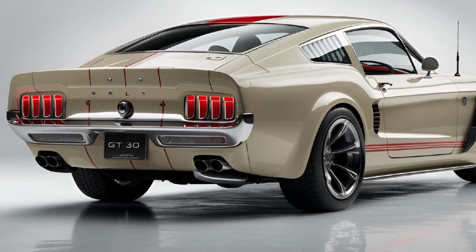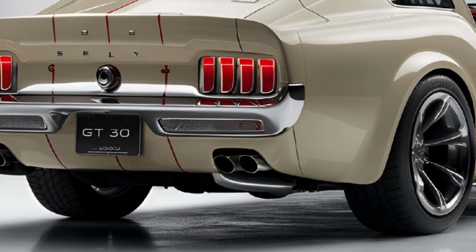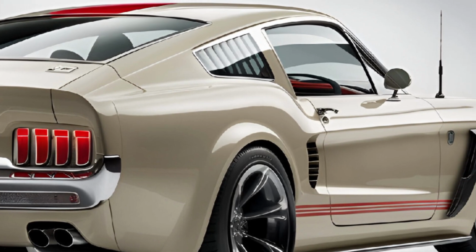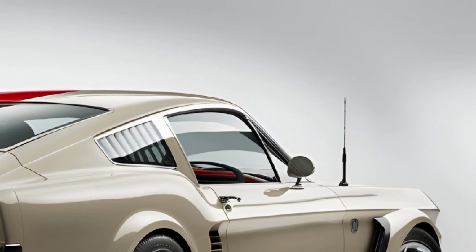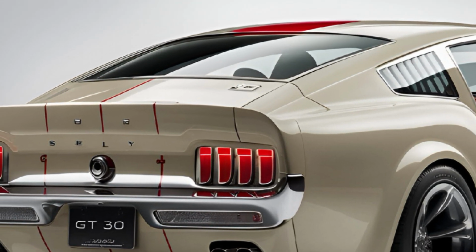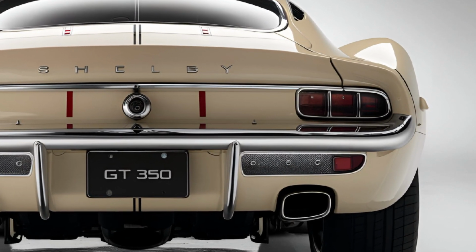But what about the design? The 2025 Shelby GT350 is a stunner. Its aggressive stance, wide-body design, and muscular lines give it an unmistakable presence. The front end features a more prominent grille and wider air intakes, not just for looks, but for improved airflow and cooling. The iconic Shelby stripes run the length of the car, paying homage to the original GT350 models, while adding a modern twist.